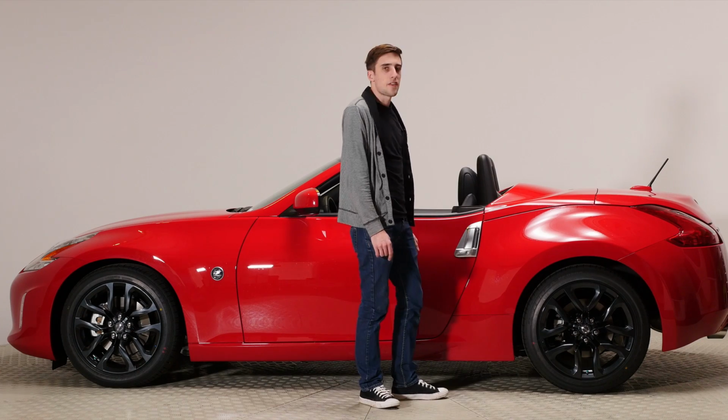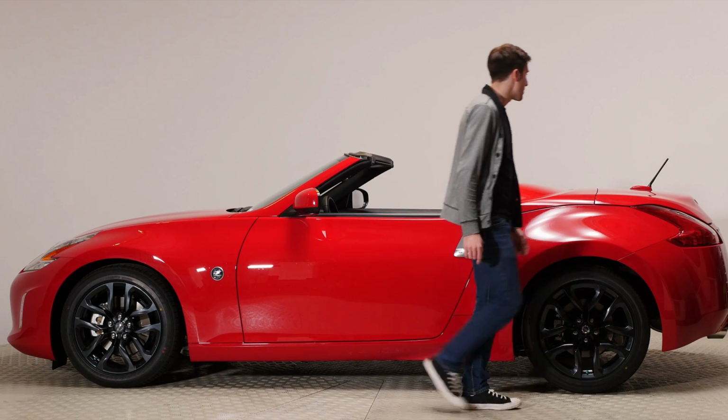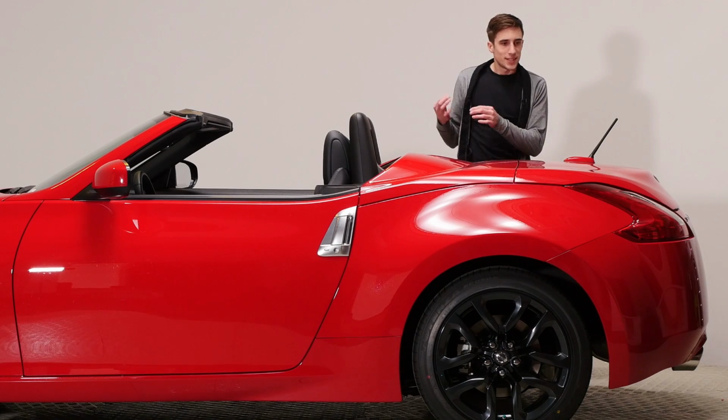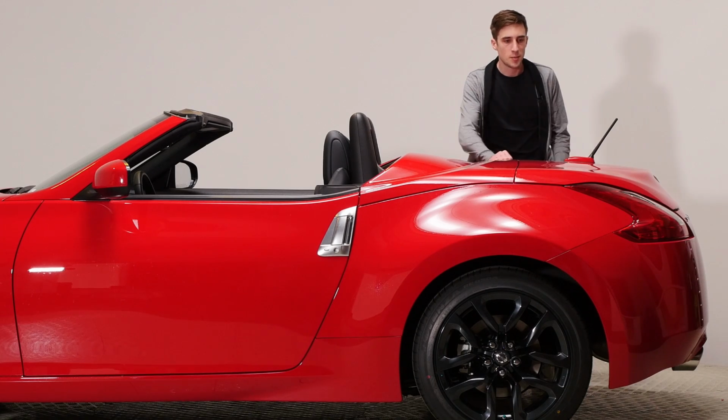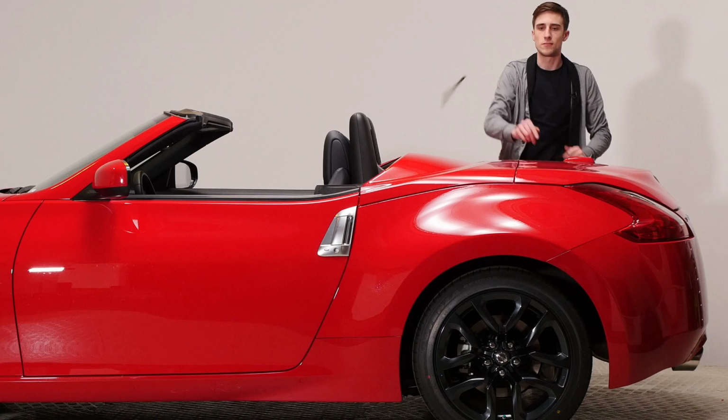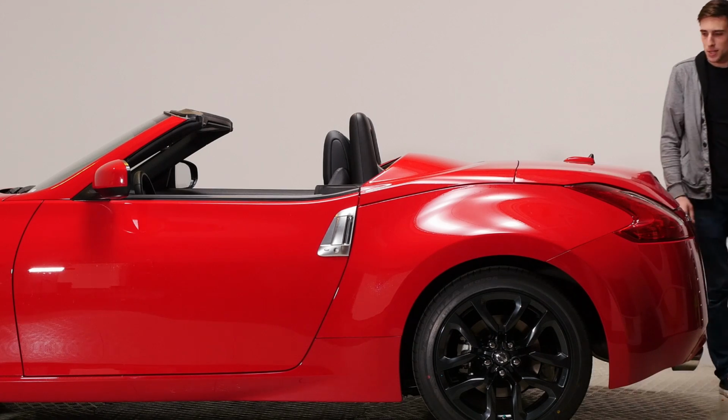Now, I think my least favorite part of the car is this antenna. It would have been a lot cooler if they just had a little shark fin instead of this big antenna that sticks out, because this makes it look like, I don't know, almost a Barbie car. There. Done. That's much better.